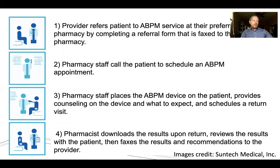So to give you just a brief outline of the workflow here. A provider would essentially refer the patient to the service. We did have a referral form that the provider could fill out. From that form, we were able to get the patient's name and phone number. The provider was able to use a checkbox to check off what they suspected was going on. That form was faxed to the pharmacy. Both pharmacy logos and information were put on the referral form so the patient could identify which pharmacy would be most convenient for them.